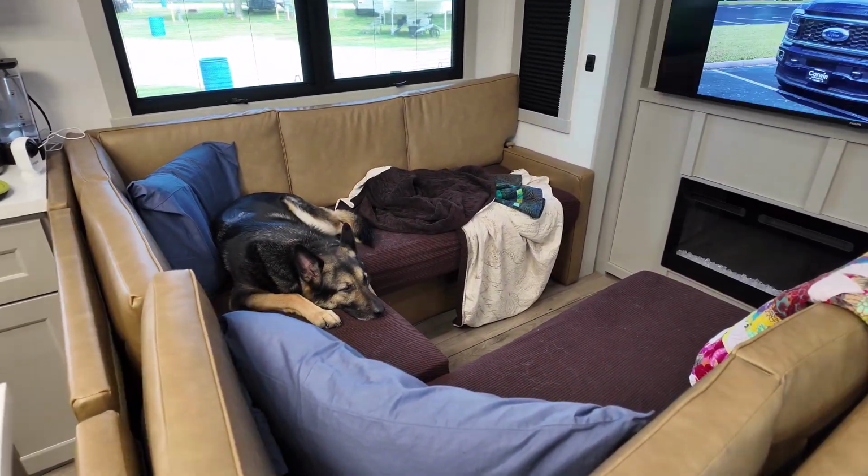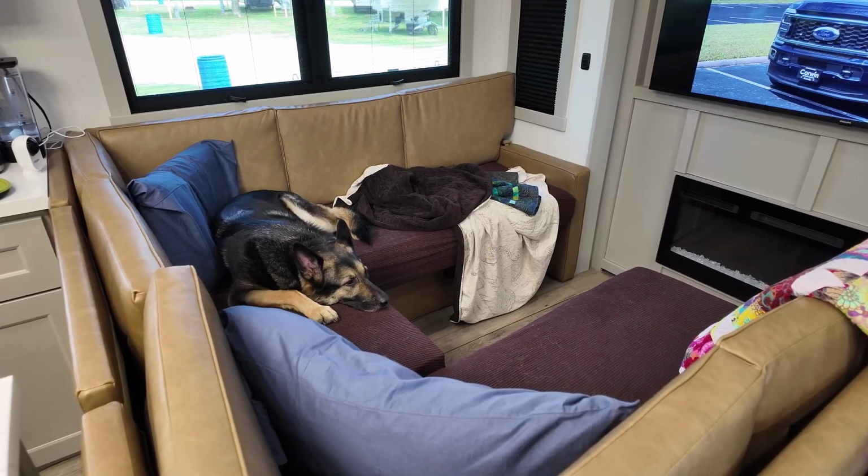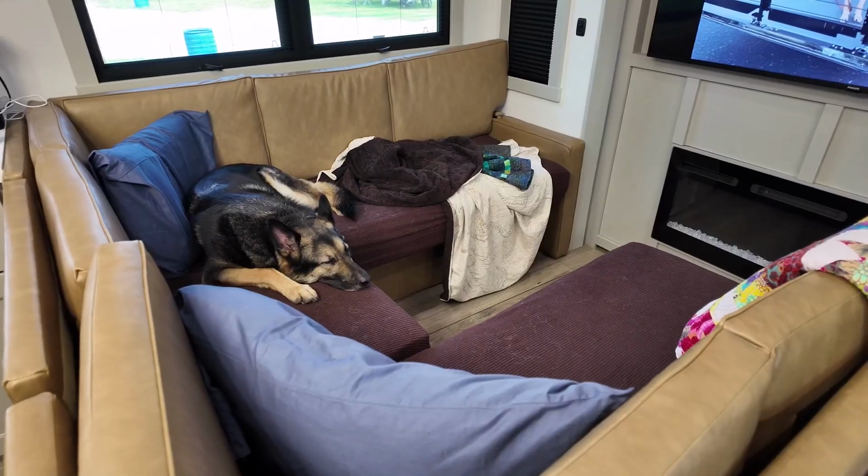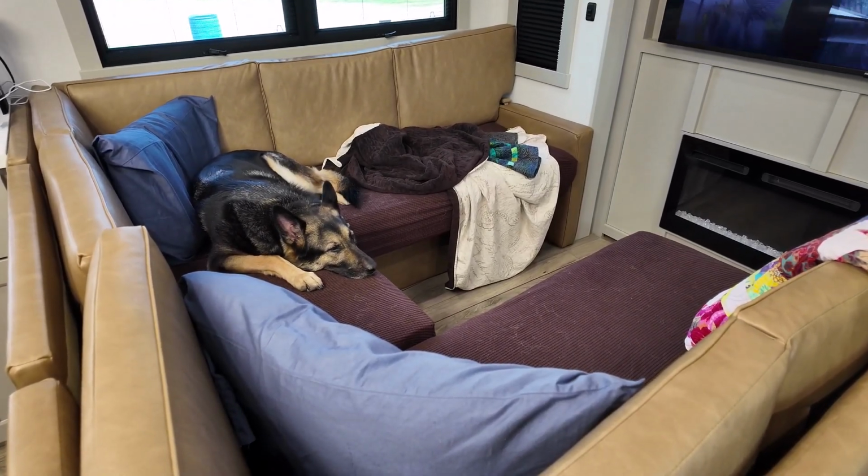She loves her sofa. When we ordered the RV, we actually had two big dogs. We have Ada, who is some form of hound and shepherd mix, most likely.